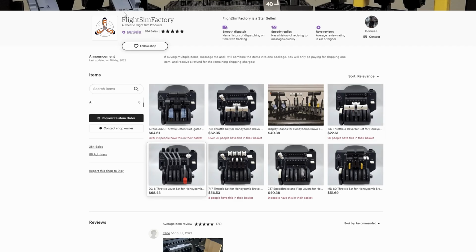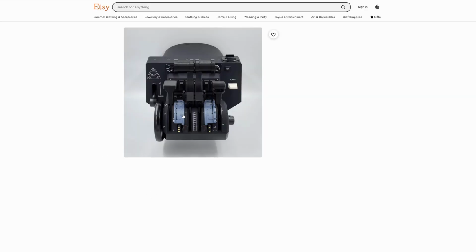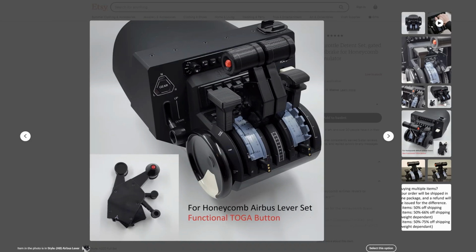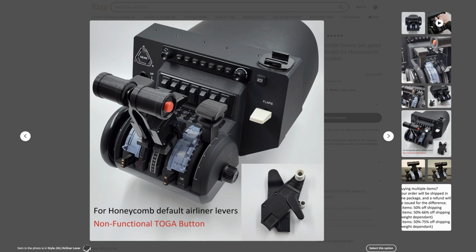Interesting, but back to the main page, and let's have another look at the Airbus A320 set with the D10s. With this set you get the air brake or spoiler, two substantially larger throttle handles. They have a mod on the side so they can fit into the detent for climb, flex and toga, and of course a flap lever. Comes in two versions, one for Honeycomb's Airbus lever set with a functioning toga button, and if using the standard commercial handles there's a set for that as well with non-functioning toga.